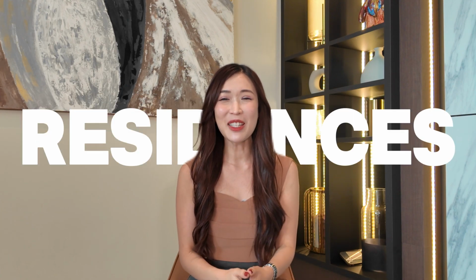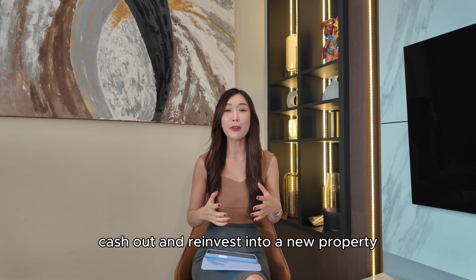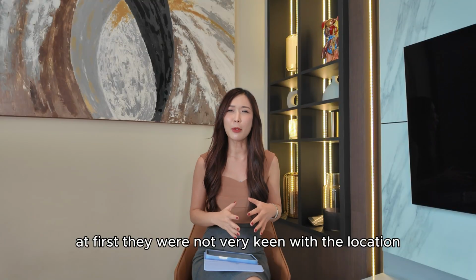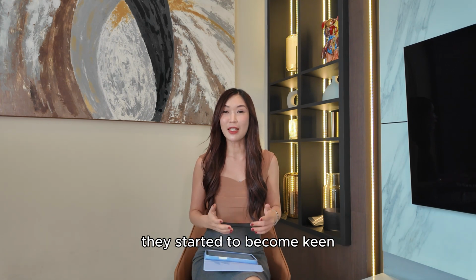Lentor Central residences will be perfect for upgrader families. Recently, a client reached out to me because they wanted to sell their house, cash out and reinvest into a new property. So I suggested the Lentor area, and honestly at first they were not very keen with the location. But after I shared with them the potential returns, they started to become keen.